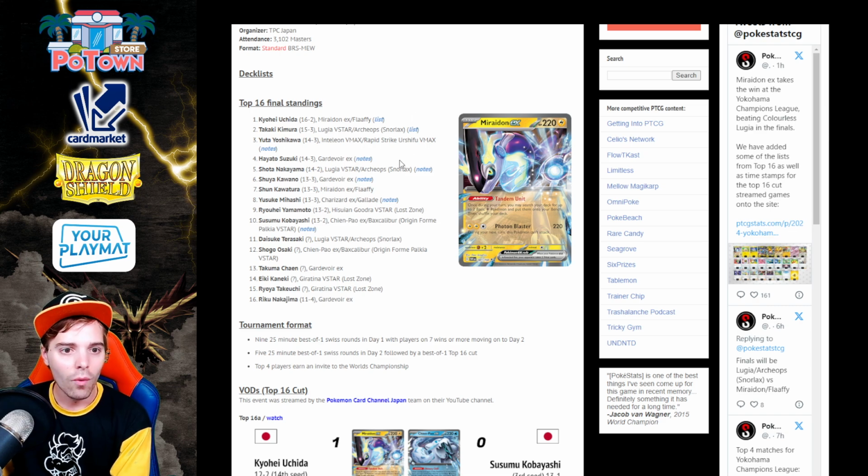So as you can see here, what was being played is Miraidon, Lugia, Rapid Box, Gardevoir, Lugia, Colorless. There's actually 2 Lugia Colorless, by the way, so that seems to be the preferred build over in Japan. There's Gardevoir, Miraidon, Charizard, Gallade also did well, Obsidian, Lugia VSTAR with Lawstone, Chien-Pao, Baxcalibur, Origin Form Palkia, another Lugia Archeops, Chien-Pao, Baxcalibur, Origin Form Palkia, Gardevoir, Giratina VSTAR, Gardevoir. So let's take a little bit of a look at these lists. Big shout out to the players performing this well.